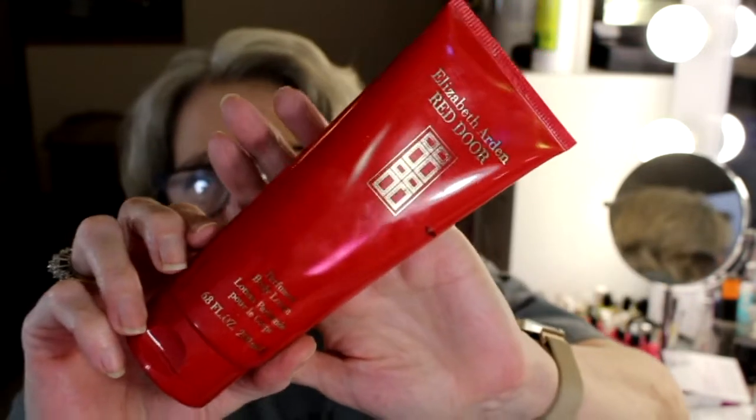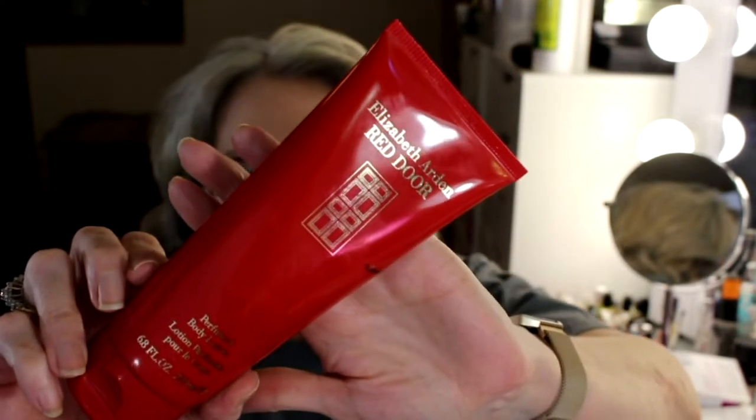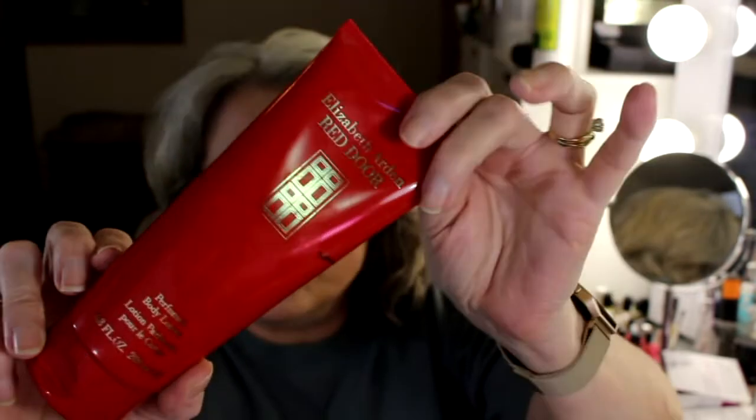You have to only use one type of product with Red Door. Either use the body lotion or the cologne or some of the powder, because it's strong enough that you don't want to inundate everyone that you walk around with this scent. This is 6.8 fluid ounces. Something's making me react here.